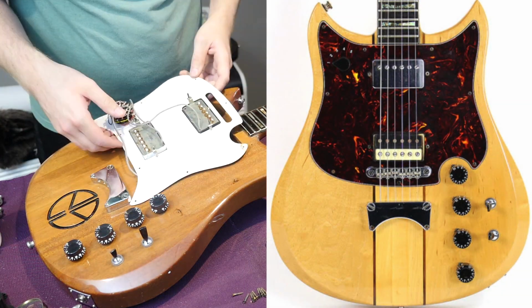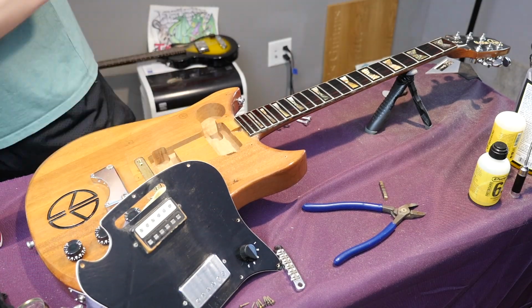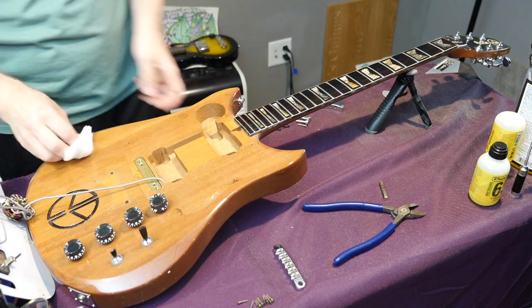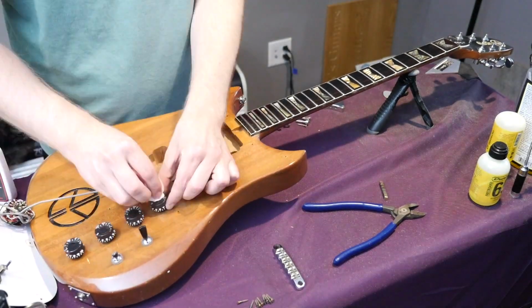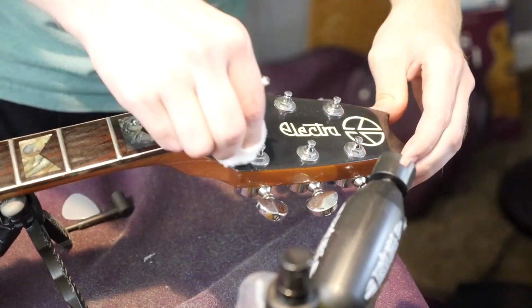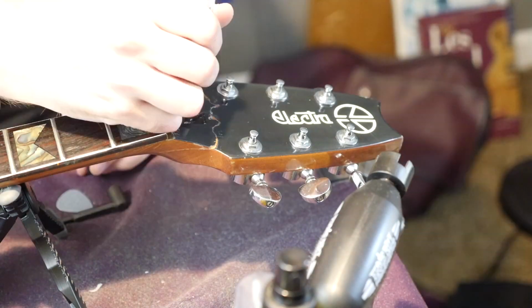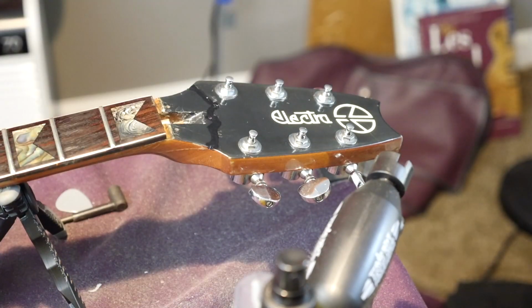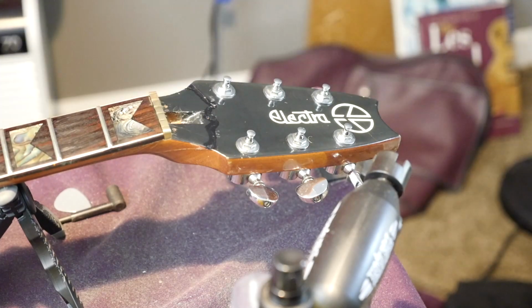There were also 335, Explorer, and Les Paul MPC styles available that were promoted by famous musicians such as Leslie West, Rick Derringer, Peter Frampton, ELO, and Chris Squire. While many people were quick to write these off as gimmick guitars back in the day, these are some of the most valuable models Electra produced on the secondhand market today. Let's go ahead and dive into this one.